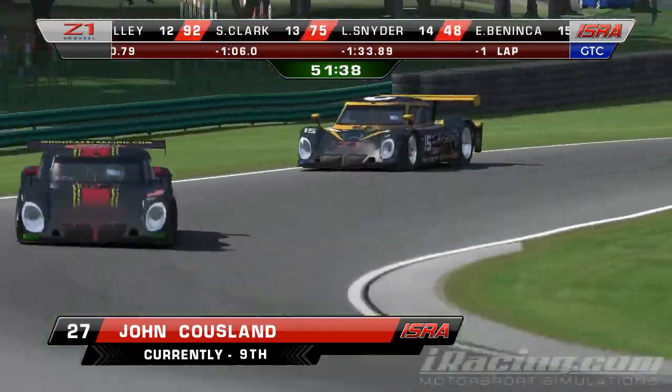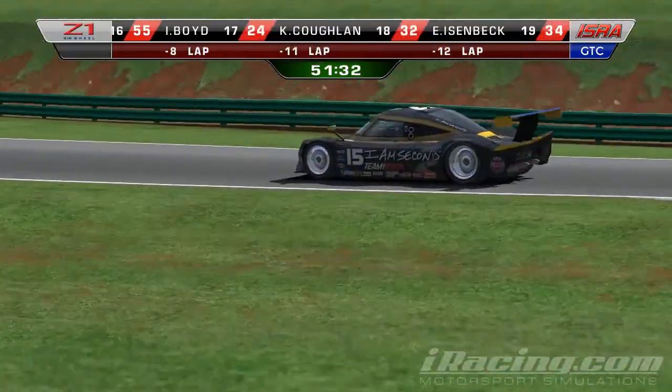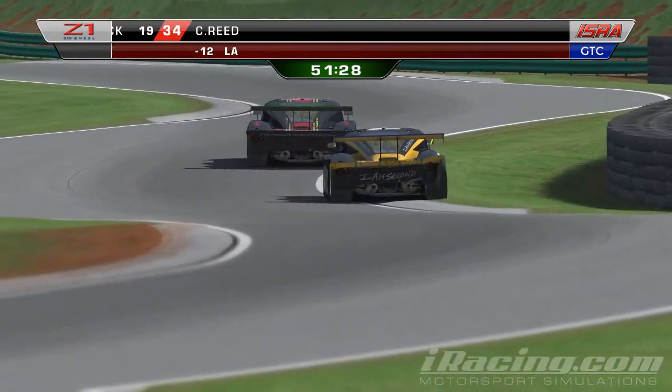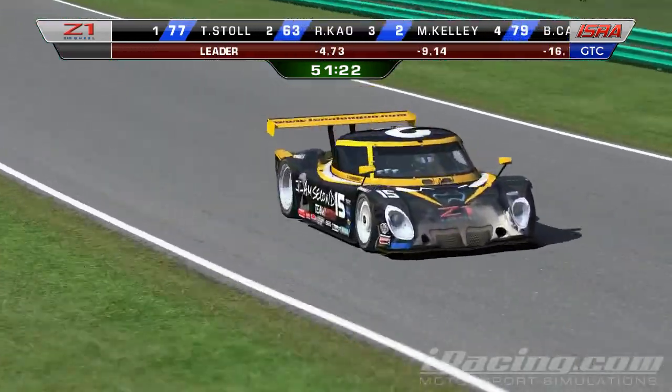Yeah, I was just about to point that out. Looks pretty much exactly like the V8s. A little bit of bumping, no harm because of it. Just a little bit of a love tap, if you will. And here's some close racing with Chuck Chambliss. These guys are battling for 9th place.